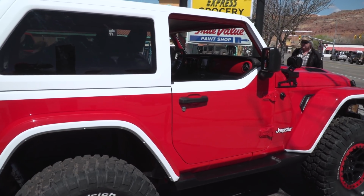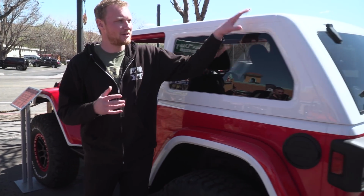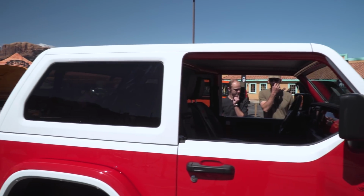On the interior here, they didn't skimp. This also has the Mopar catskin leather. The top also has some additional customization, has a little bit of a fastback slant to it. Doesn't have that spoiler built into it like the factory JL top does.